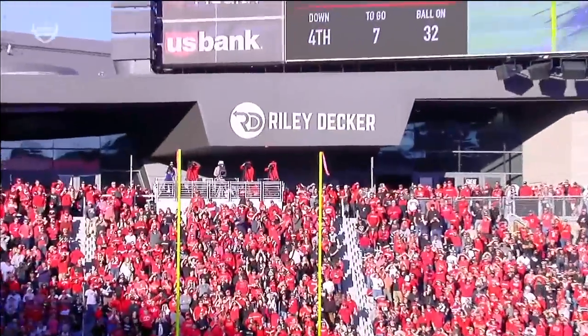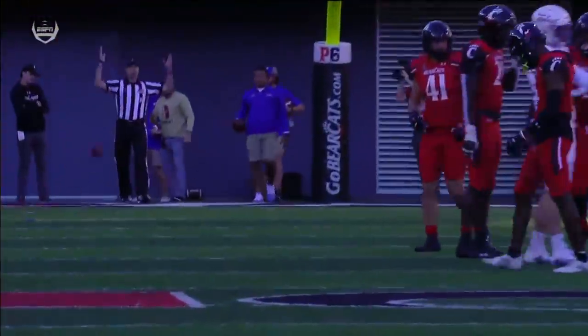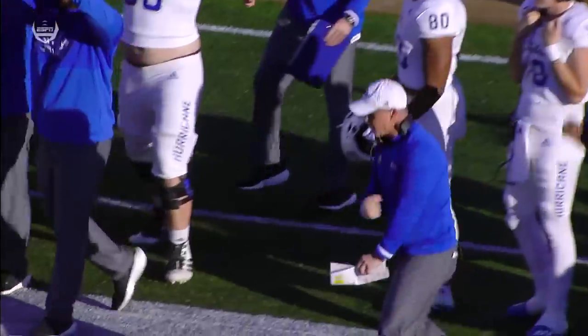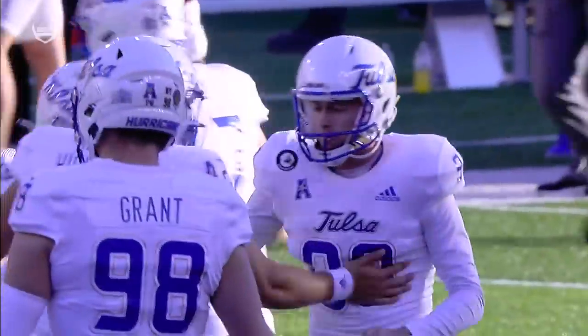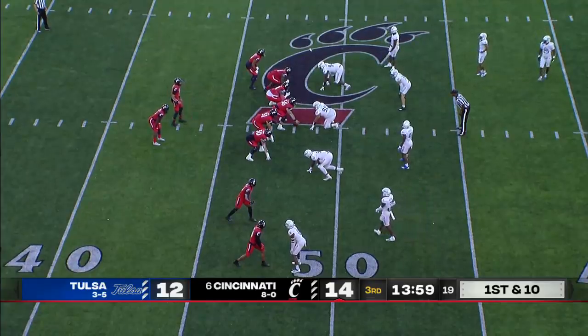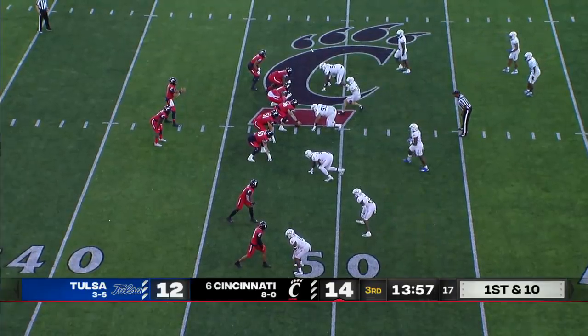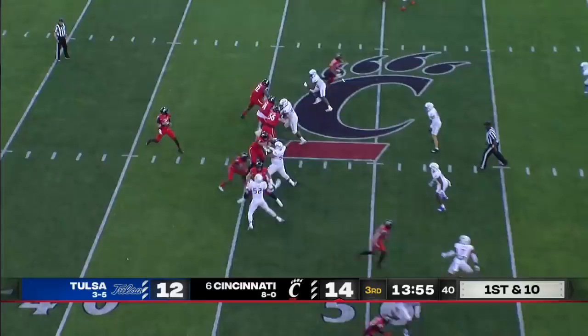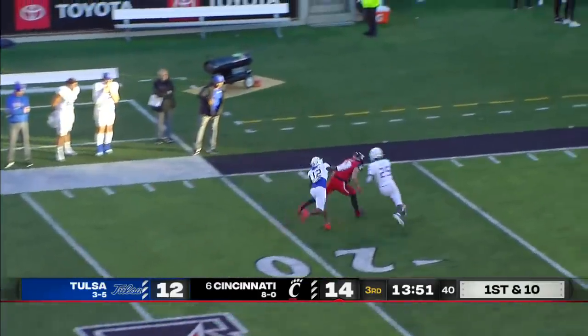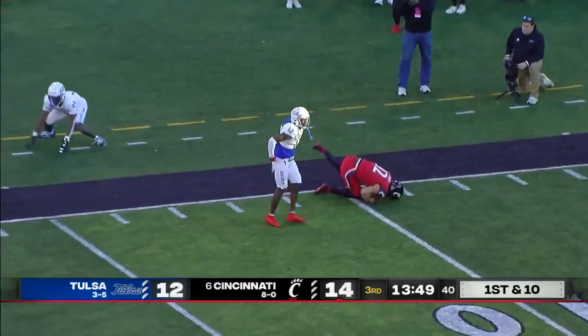Go ahead and take a bow on this one. Plenty of distance on that, too. Philip Montgomery likes it. Cincinnati led 14-0. Tulsa 12 unanswered to close that first half. Ridder taking a shot downfield. He wants Pierce, who makes the catch!